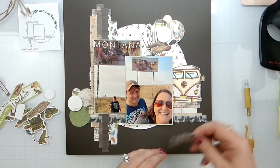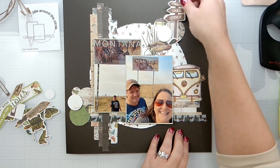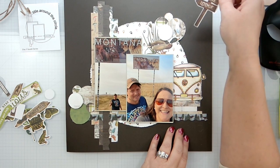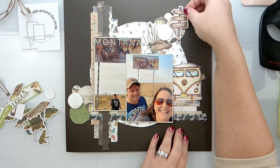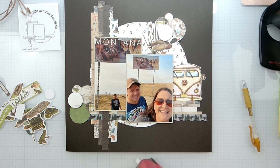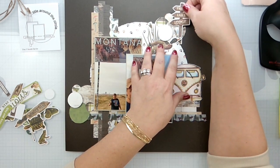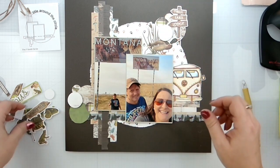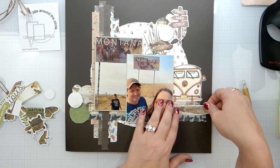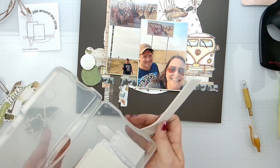And I want to use this. Maybe it needs to go over here somewhere, but then I'm going to cover up that whole. That's okay. We're just going to get that stuck down. Sometimes things get covered up that you just don't intend. So we're going to get that there. I've got this little wand here, which would be fun to kind of add right there. Possibly popped up on some foam.